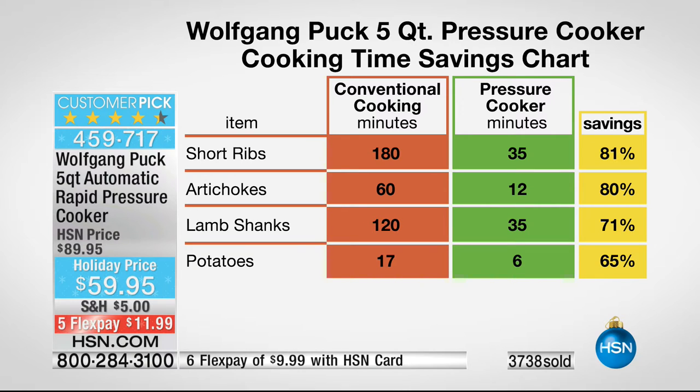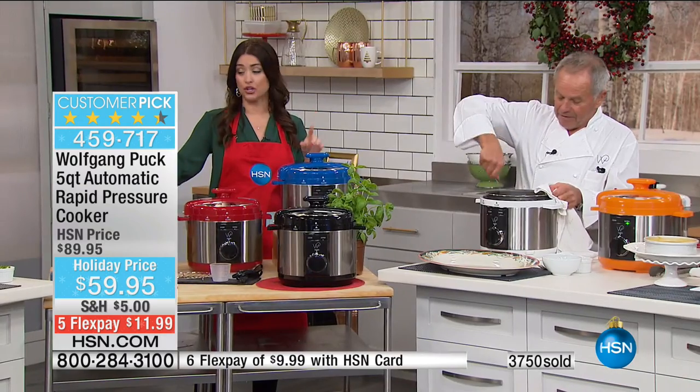Whether it's short ribs or artichokes, your pressure cooker will make the most flavorful, delicious artichokes you've ever had. It is complicated to cook them in a pot. It takes forever, and then they're half cooked and half not. They're perfect in a pressure cooker, though.